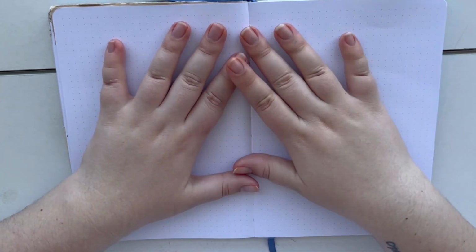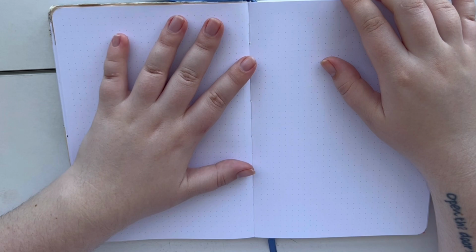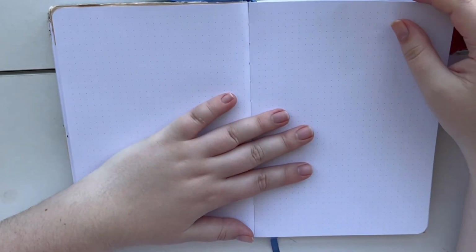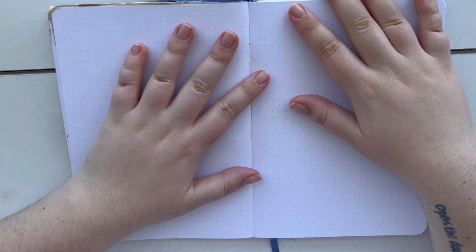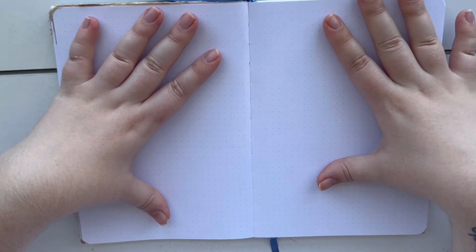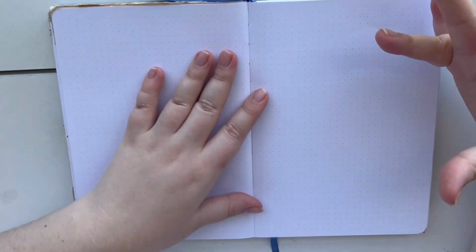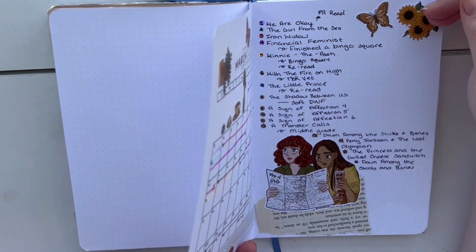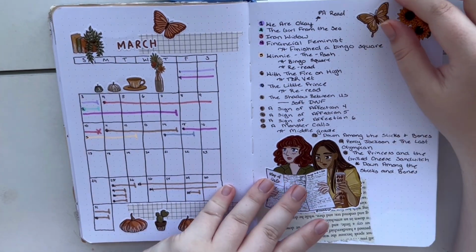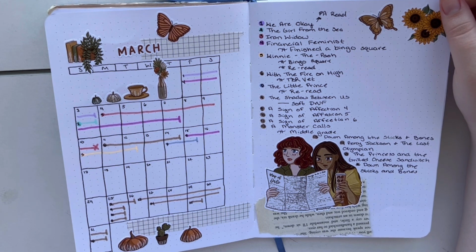And then you'll see that in April, last month, in March I had the idea to make monthly spreads, but obviously January and February were already over by the time I had this idea. So I need to go back and I'm just going to make a single one for January and a single one for February. I just haven't done it yet. I've been lazy. But I decided to do this calendar kind of spread where I just track.